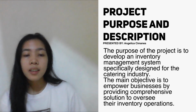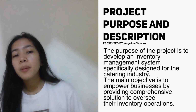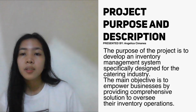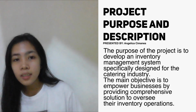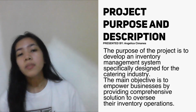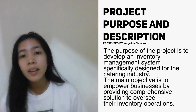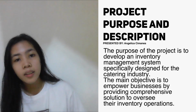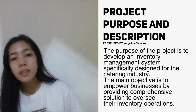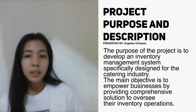So second is the specific objectives. First is to develop a system with a user-friendly interface that allows the admin to view detailed information about suppliers and items. Second is to develop a system that allows the admin to easily add, update, and archive supplier and item information. Third is to develop a system that enables the admin to track the status and availability of items.